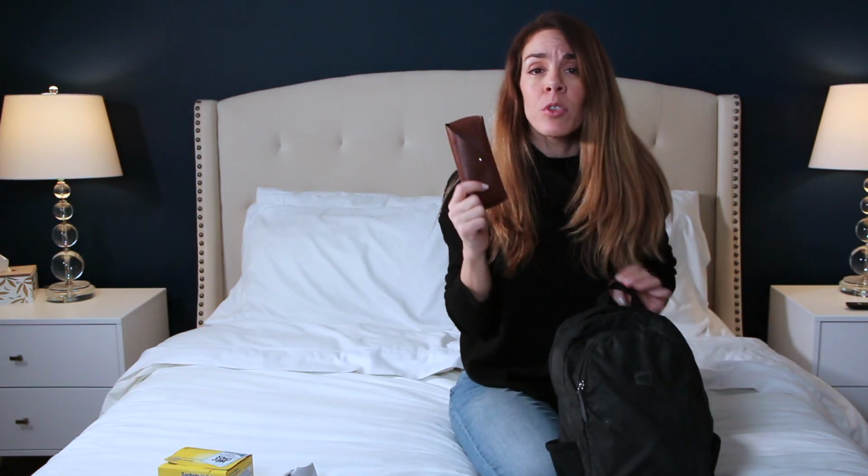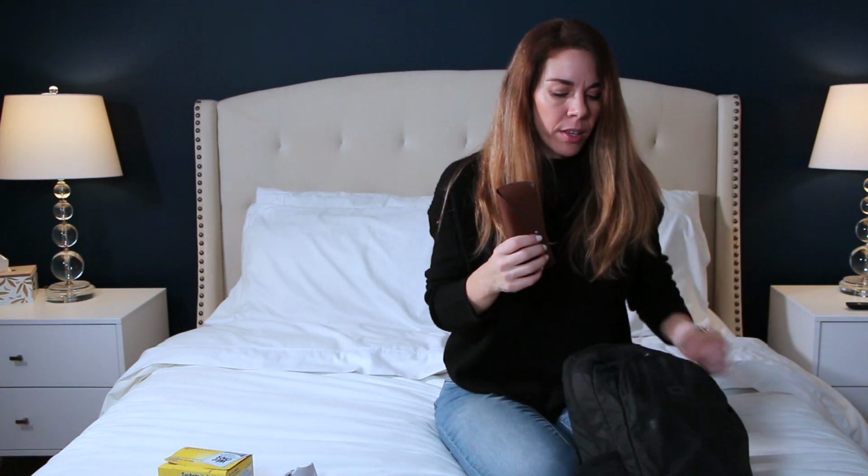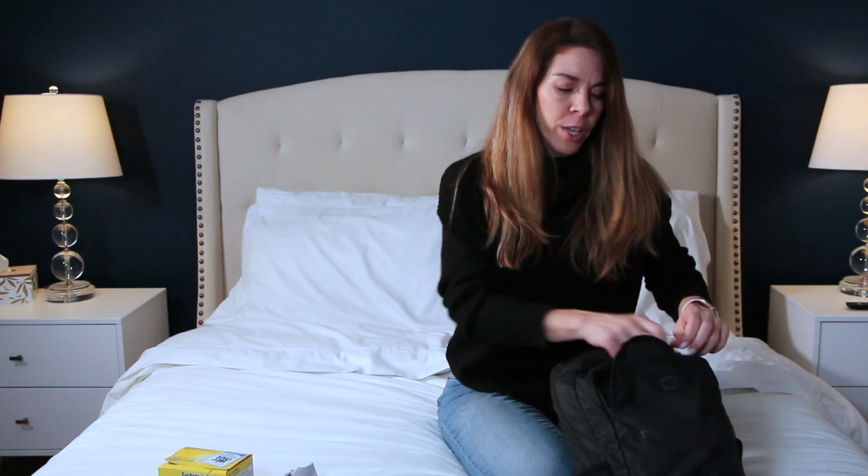And the last item to go in are my sunglasses. You definitely want to bring a pair of sunglasses when you're touring Walt Disney. So I just put them in a little carrying case like this, and this too is going to go in that front zipper for easy access. So that's it, guys. That's how I pack for a Walt Disney World trip during the winter months.